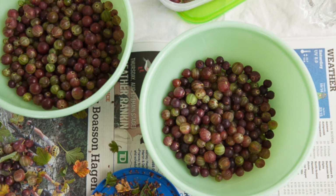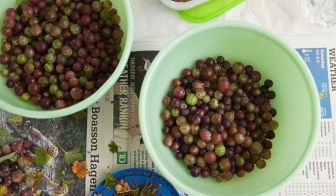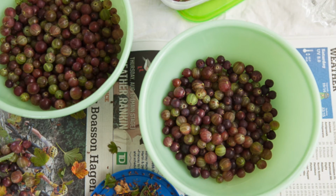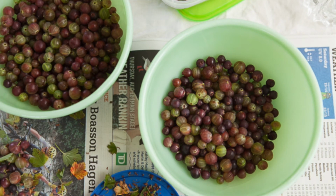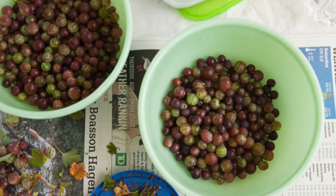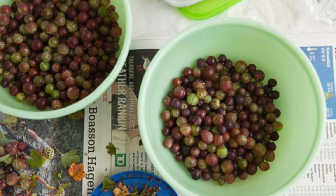Just to explain, we measured the berries in large liquid measuring cups as far as volume goes, and then measured the sugar in 5 cups. It always looks like an obscene amount of sugar. Then we put enough water to cover it all, so I'm going to pour in some water.